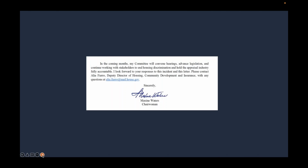Maxine Waters, who's chair of the finance committee in the House, is very concerned about this. And she did hold a hearing this week. We'll talk a little about that. She put forward an email that was sent to one of the researchers, and it was from an appraiser who was incredibly qualified. I'm not going to read the letter, I've seen it, but it was so racist. And she was shocked. She said, "In the coming months, my committee will convene hearings, advance legislation, and continue working with stakeholders to end housing discrimination and hold the appraisal industry fully accountable." So yes, these things are happening right now.